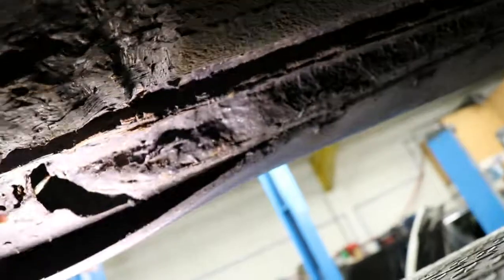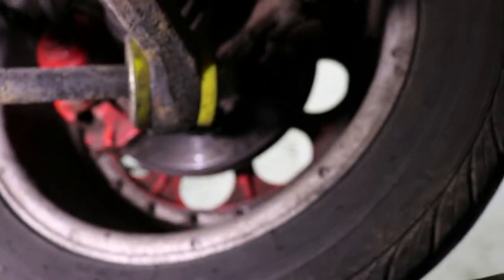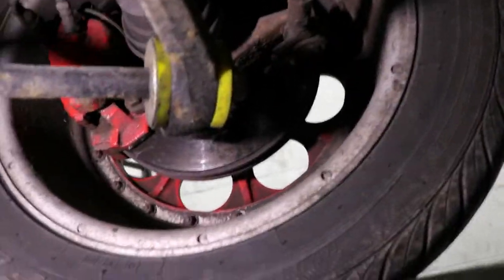Now I was looking underneath it. Structurally, it's not actually that bad for what it is. Okay, it does need a little bit of welding, but there's a few little things that I found on it. There's some polyurethane bushes there. You can see that, yeah. And there's one on the other side as well.